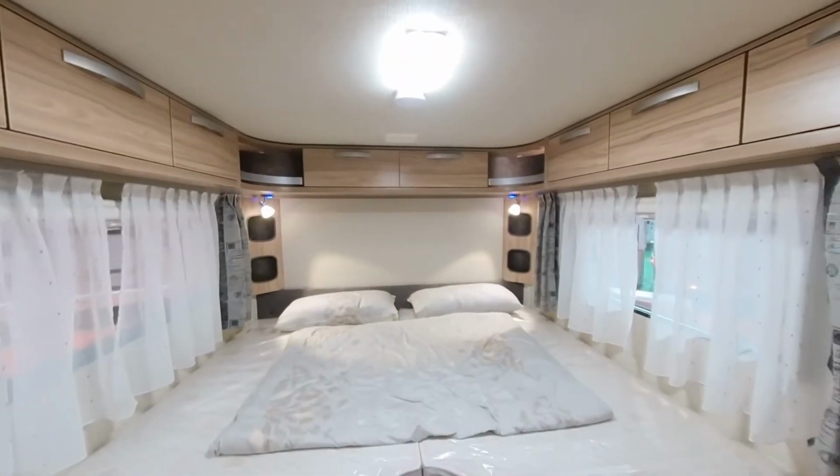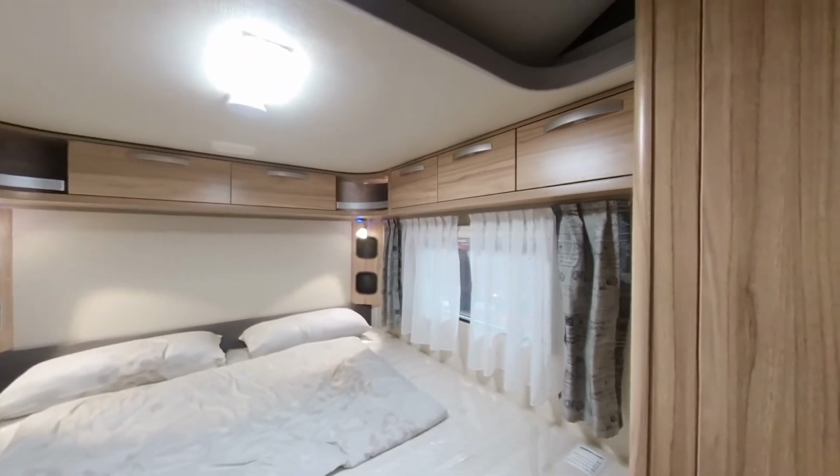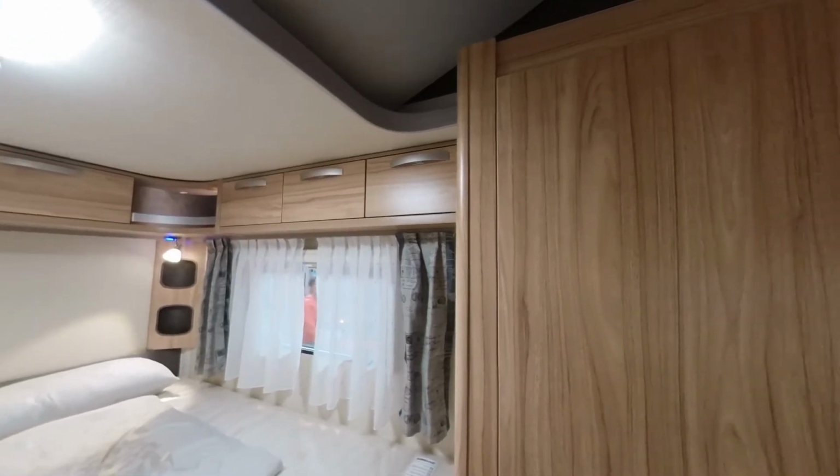Hence this Ariba with its upstairs roof bed was absolutely perfect for us. And I'll chuck some footage in here of the 442, which I looked around at the show, which is the same version of ours but has parallel rear single beds.